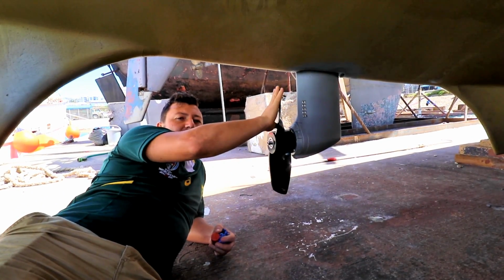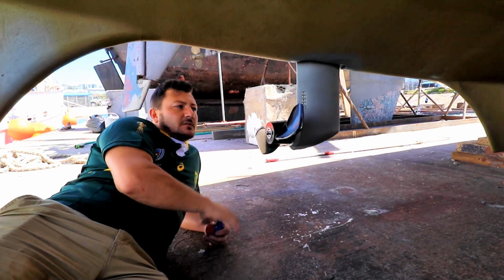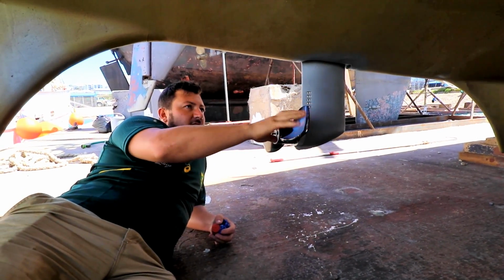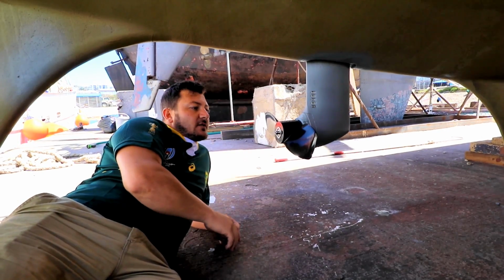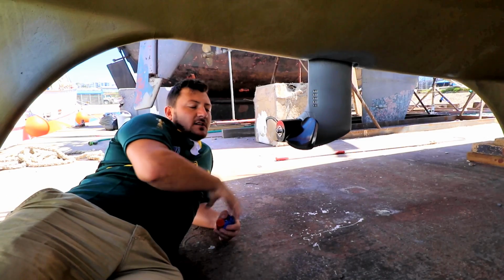These are 1611 props, and that was the recommendation from the prop manufacturer for these sail drives, our tonnage, all of the specs that we gave them. It was a 1611. All we need to do is put on our little cones.